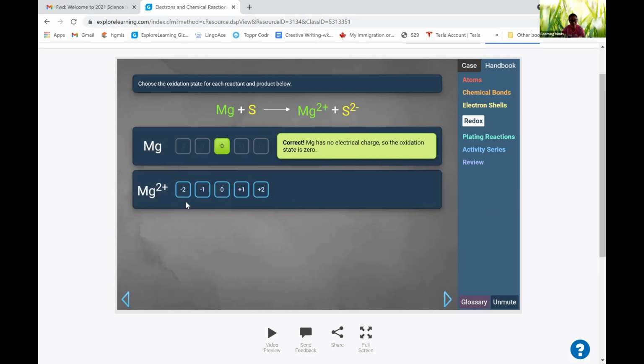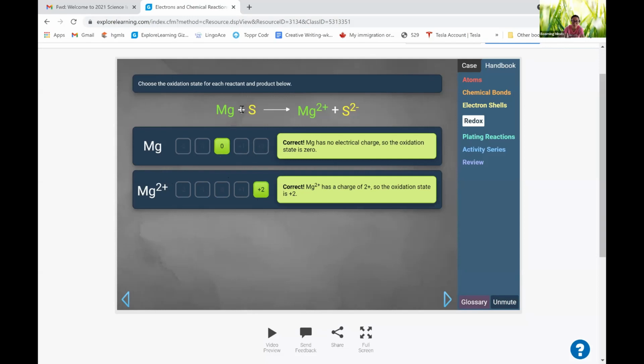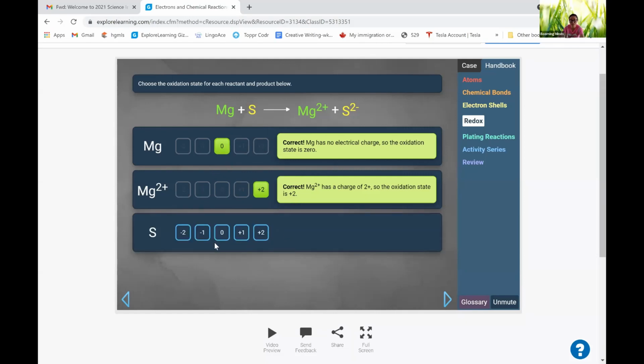Okay, Braden, magnesium 2+. What is the oxidation state of magnesium 2+? +2. Excellent. In this case, when we're talking about a single atom displacement, the charge is equivalent to the oxidation state. Going on to Xiong, sulfur. Sulfur is -2.